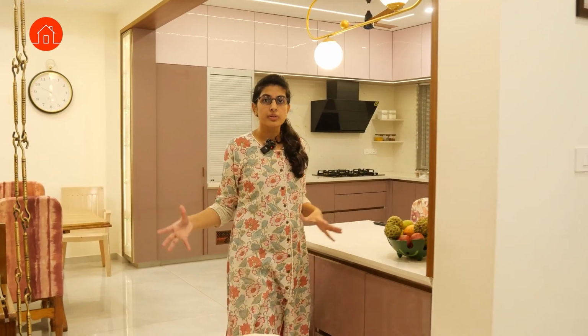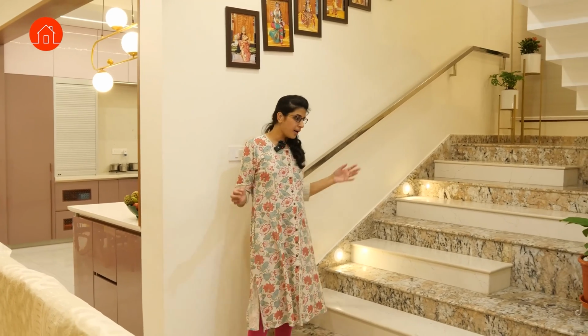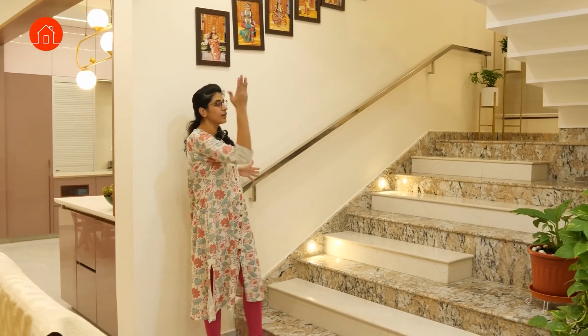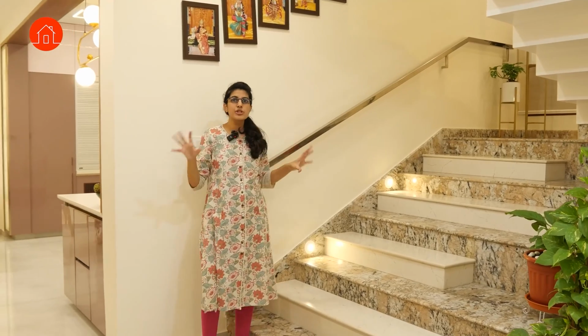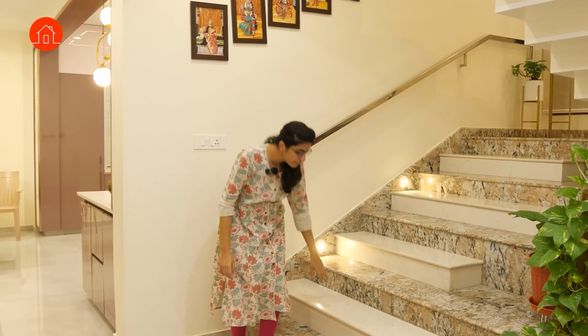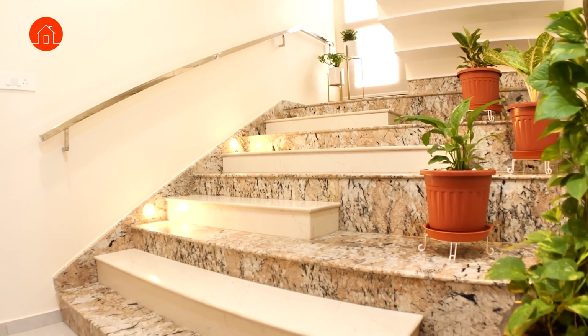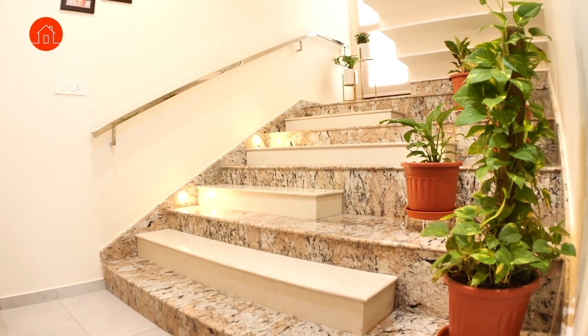Now talking about the next area, which is our staircase area. Now this is the highlight of the living room because generally you see all the staircases being designed just as a place to go up, and it is just a functional space, but we have really taken a lot of effort into conceptualizing it to the way it looks right now.